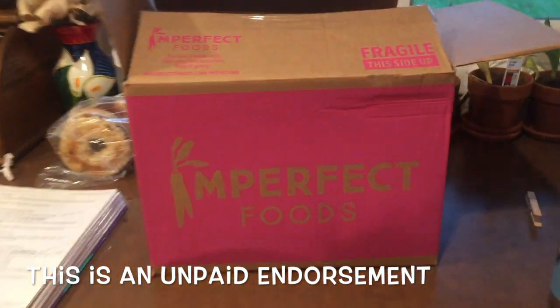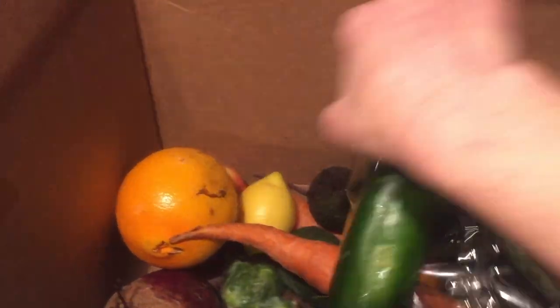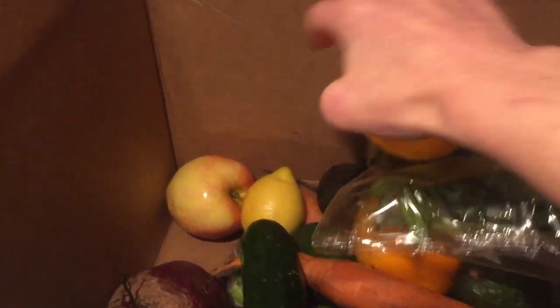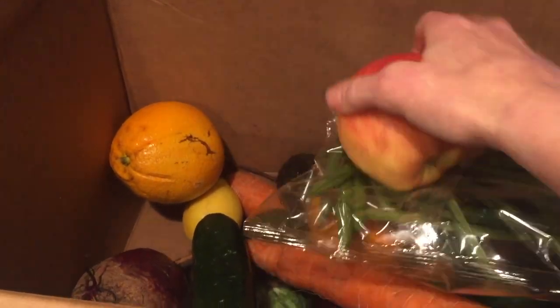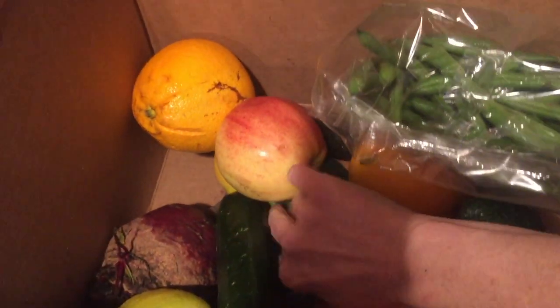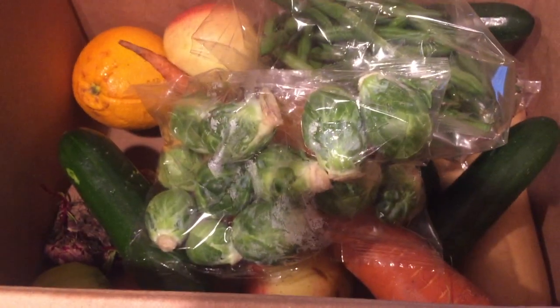There was a time at the beginning of the quarantine that we tried out Imperfect Foods because it just seemed like such an easy way to get some produce. And I liked the idea of eating some vegetables that maybe aren't as pretty for the grocery store, that don't meet the grocery store standards, but that are still good and edible, so that we could have less food waste. So anyway, this recipe today features some items from our Imperfect Foods box, and it was kind of a lot of fun to use some vegetables that I normally don't use in my cooking.